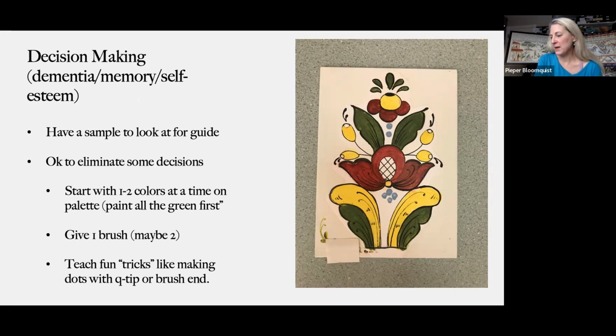And I had made the mistake of putting 4 colors on the palette, or even 3 colors on the palette, like this picture that you see here on this slide, green, yellow, red, blue. And I went through with this person how to start, and we were going to start with the green. And I put my brush in the green and I painted on mine.